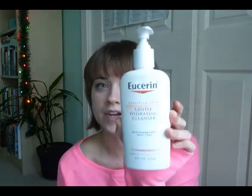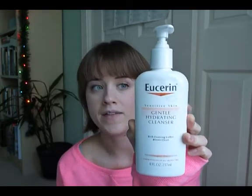Okay, the next thing is something I have been using for, goodness gracious, probably 2 to 3 years, I would say, and that's the Eucerin Gentle Hydrating Cleanser. I bought this once again at Ulta, and I love it. It really is not hydrating, but it's one of those cleansers that's for sensitive skin, so it doesn't have fragrance and it doesn't have all these weird additives that irritate your skin.